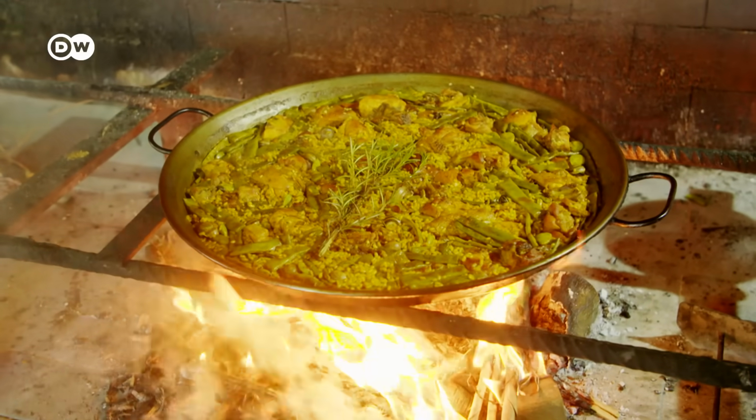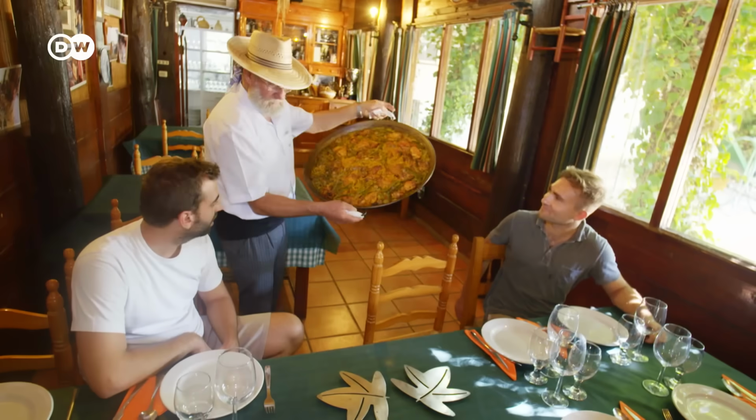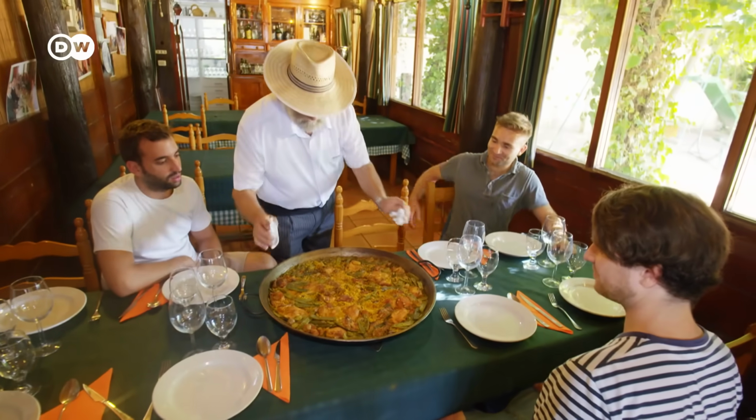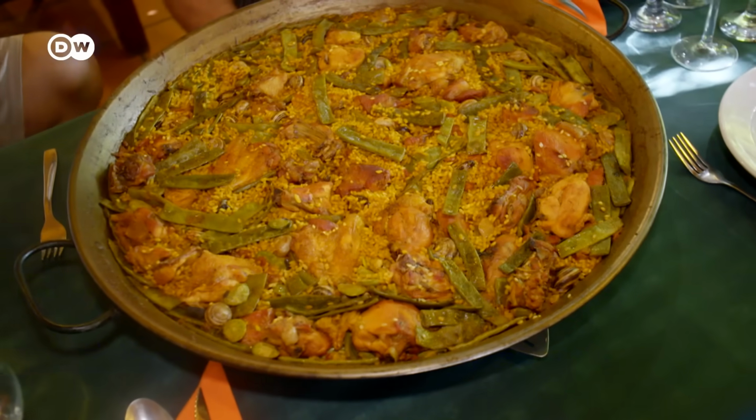Paella is considered Spain's national dish. Perfect for sharing, served straight from the pan, the paella that gives it its name. Here's everything that goes into the Valencian version.